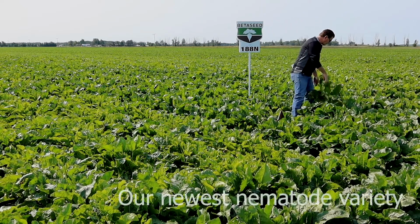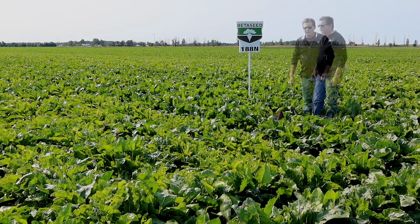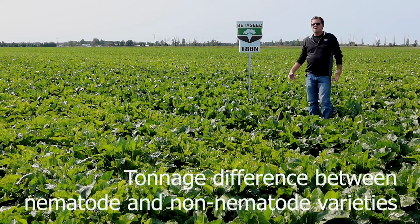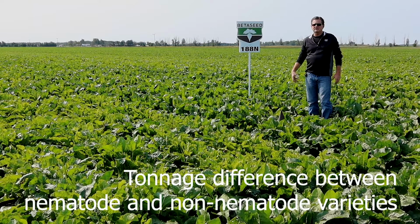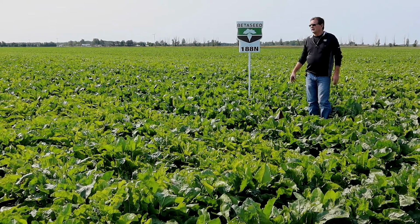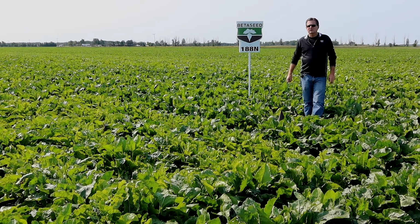188N is our newest nematode variety that we offered this last year. Very nice field. I think we're going to see some big differences in tonnage here between the nematode and non-nematode varieties. This is kind of like a nematode nursery, this field, and really emphasizes the value of the Betaseed nematode varieties. So I'll look forward to having a chance to visit with you about the nematode varieties and how they would fit on your farm.